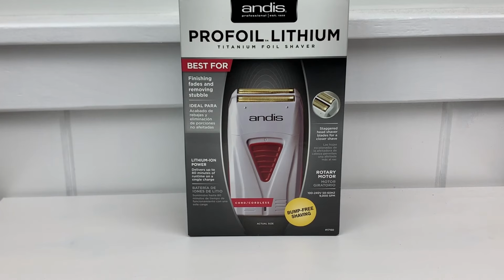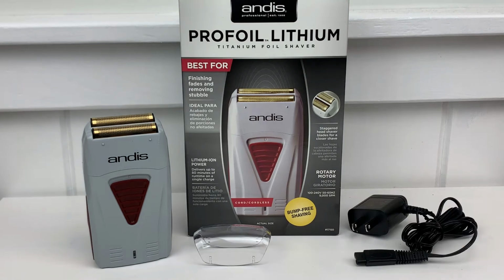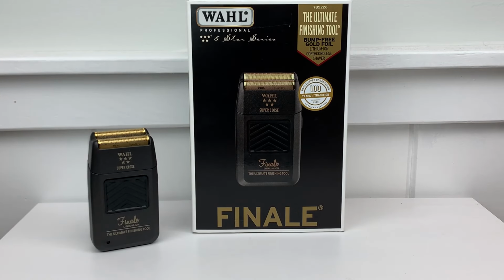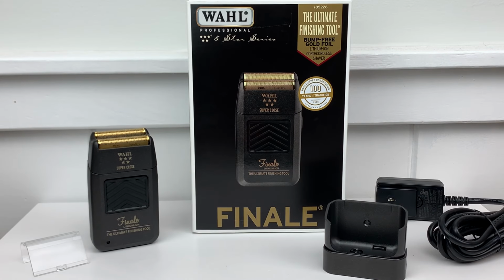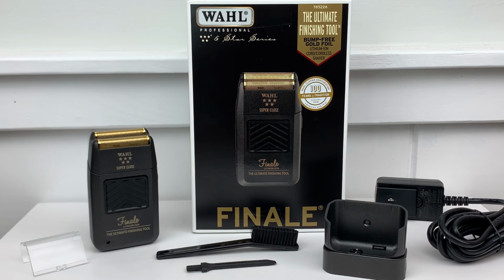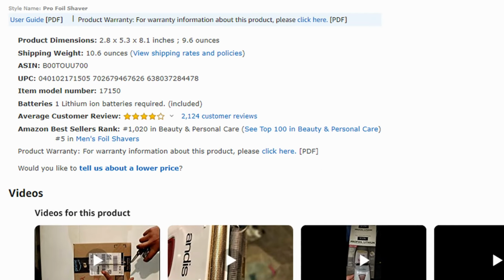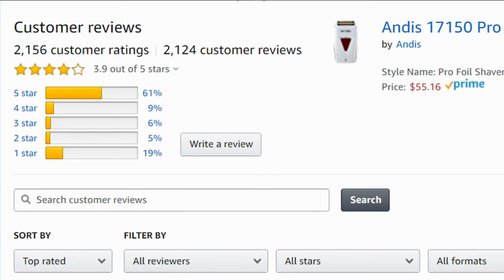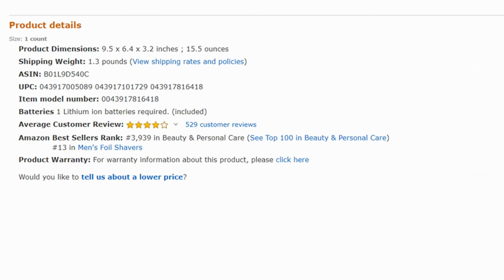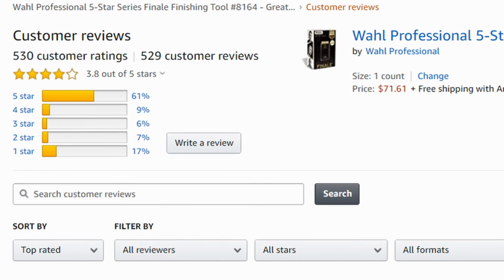Looking inside the box, this Andis foil shaver includes the foil shaver itself, a foil guard, charging adapter, and a cleaning brush, while the Wahl Finale includes the finishing tool, foil guard, wall plug charger, automatic recharge stand, pre-shave brush, and cleaning brush. While the Andis foil shaver is an Amazon Choice recommendation, ranking at number 5 for the category of men's foil shavers and holding a 3.9 out of 5-star review rating, the 5-star Wahl Finale ranks just slightly lower at number 13 and is closely rated at 3.8 stars.